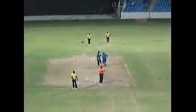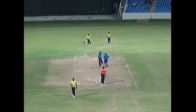Here is this delivery. He's cutting it high over backward of point. Is it going to be 6 runs? Looks as if it has carried all the way over, but it just bounces before it goes over the ropes. But that's a good shot.